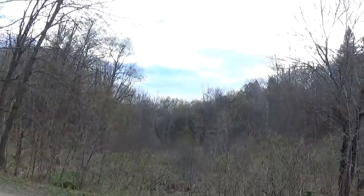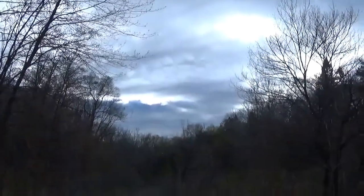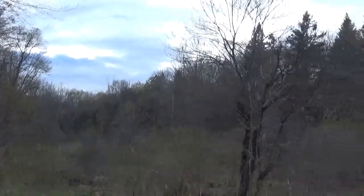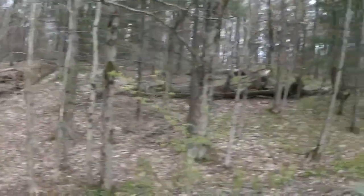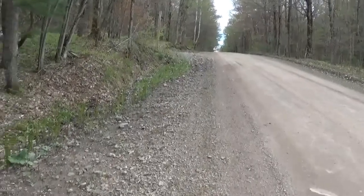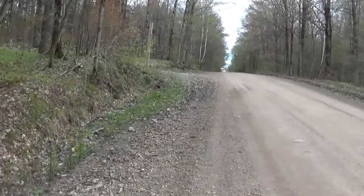The new weather system moving in. It was 55 degrees earlier. Now it's like in the 40s. Maybe pushing 30. So I'm gonna go back on the Winona Way, take Bill's Belly back to my vehicle. I'm not a fan of roadways, so I'd rather walk the trail back.